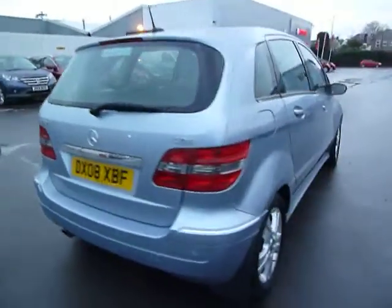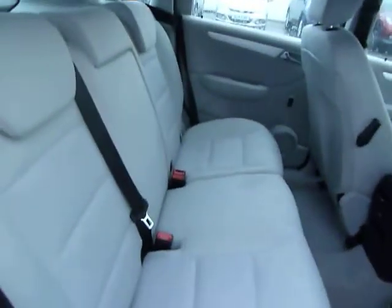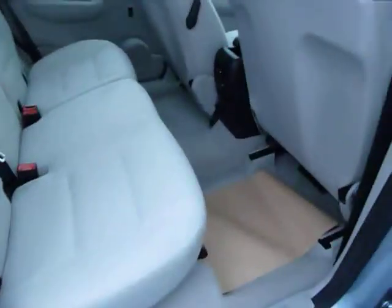I'll just make my way around now to the driver's side rear of the vehicle. It's fantastically economical as well. You've got cream cloth interior, I do apologise, loads of leg and headroom there as well. Very nice quality finish with this car, I must say.